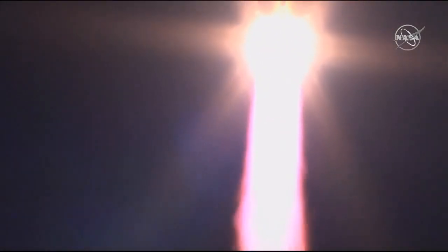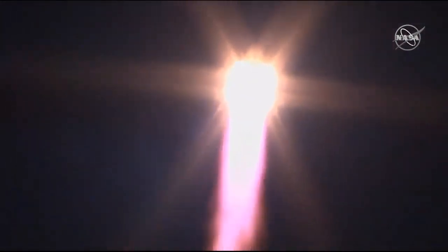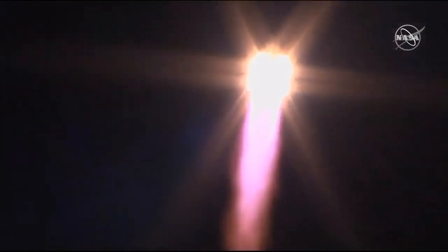10 seconds, the parameters are nominal. This is Burlock 1, everything's good, first stage performance so far. The Soyuz delivering 930,000 pounds of thrust from its 4 boosters and single engine. The first stage of the Soyuz measures 68 feet in length, 24 feet in diameter, burning liquid fuel for the first 2 minutes, 6 seconds of the flight.